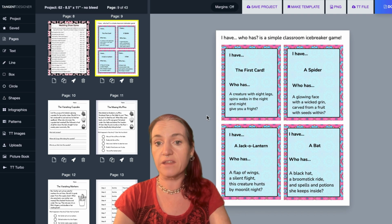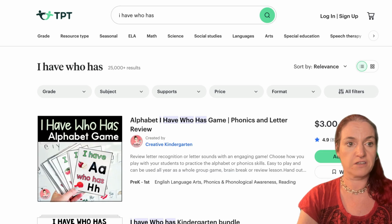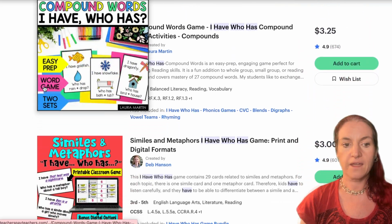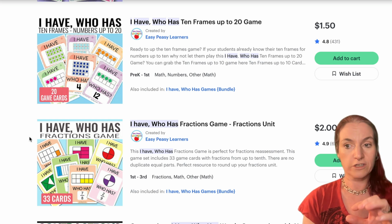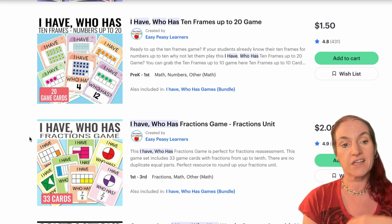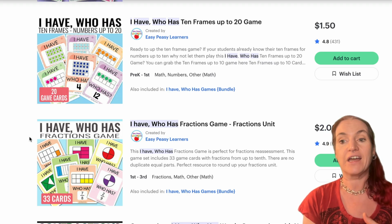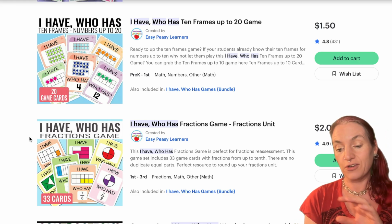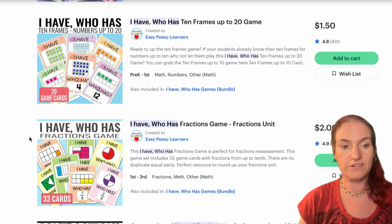And this is another classroom game that's super popular. It's all over Teachers Pay Teachers. If you go to Teachers Pay Teachers and say, I have, who has, there are a bazillion versions of this game. And the idea is that each child has a card that has one question and one answer on it. The question is, who has? And the answer is, I have. And they basically have to go around the classroom and find the kid whose card answers their question. So it's almost like a trail of cards.